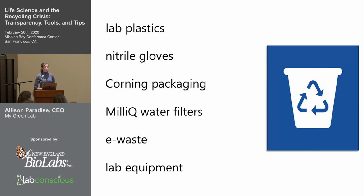So here, lots of material can be recycled. Laboratory plastics, some of them can be recycled. Nitrile gloves, which I feel like we are so lucky that Lisa is here because she's going to be talking to this point later on. There are some companies that will recycle their gloves, including Kimberly-Clark, TerraCycle, and Medline. Corning will take back all of their packaging and recycle it. So if you're not taking advantage of that program, you should absolutely be taking advantage of it. It's free. Millipore-Sigma will recycle their MilliQ water filters.